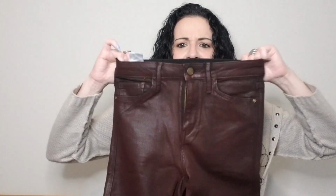Again, size 25, Sam Edelman. Yeah, I don't see these fitting me. I feel like a lot of these pants are going back, if not all of them. These are the high-rise skinny ankle called the Stiletto, Sam Edelman.